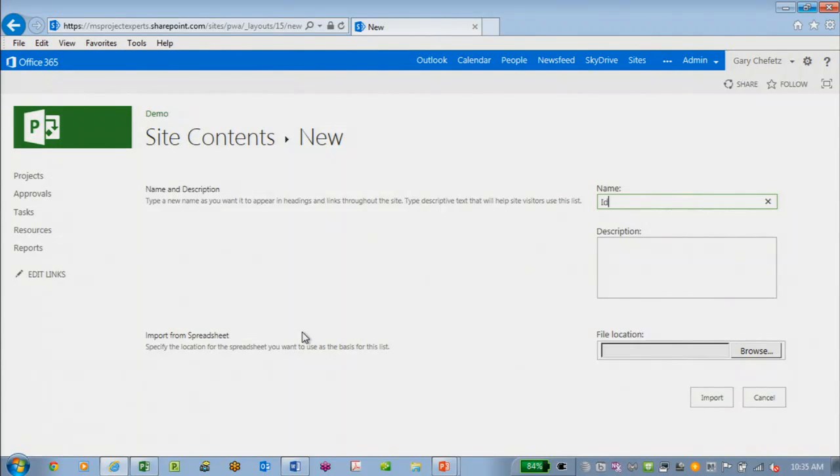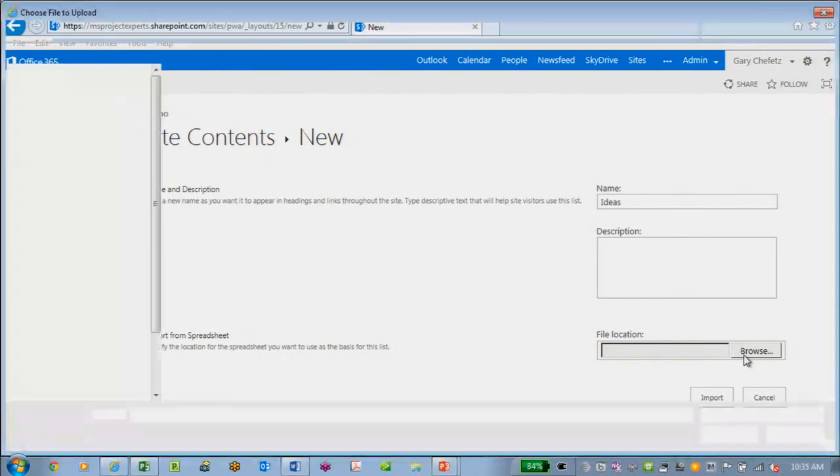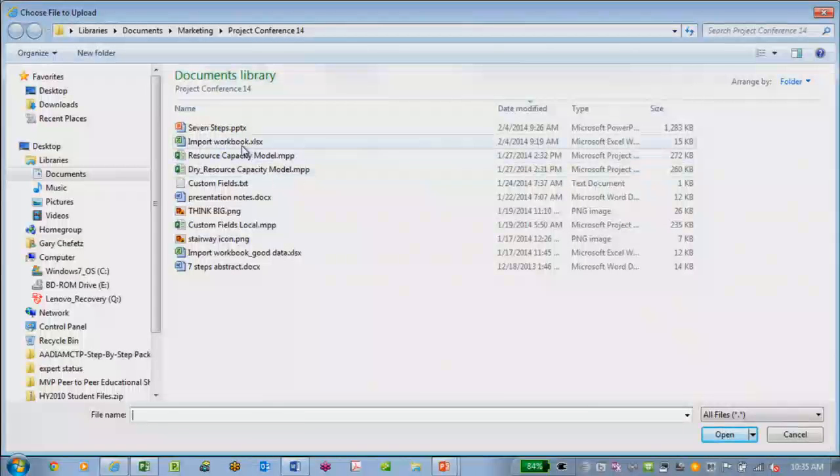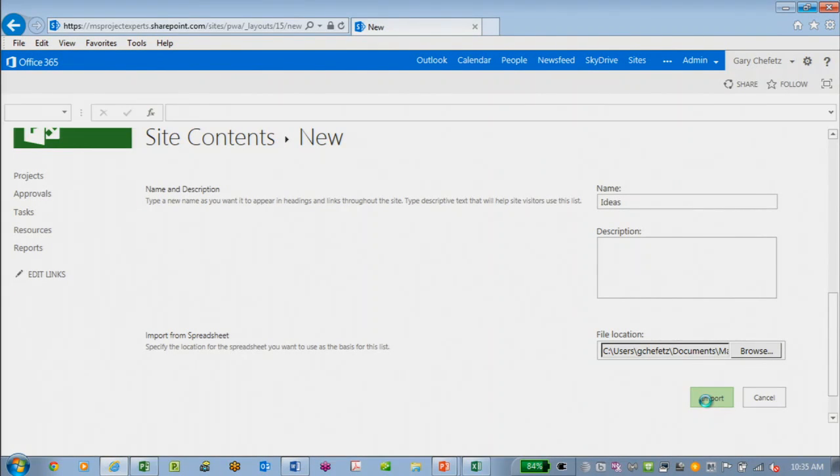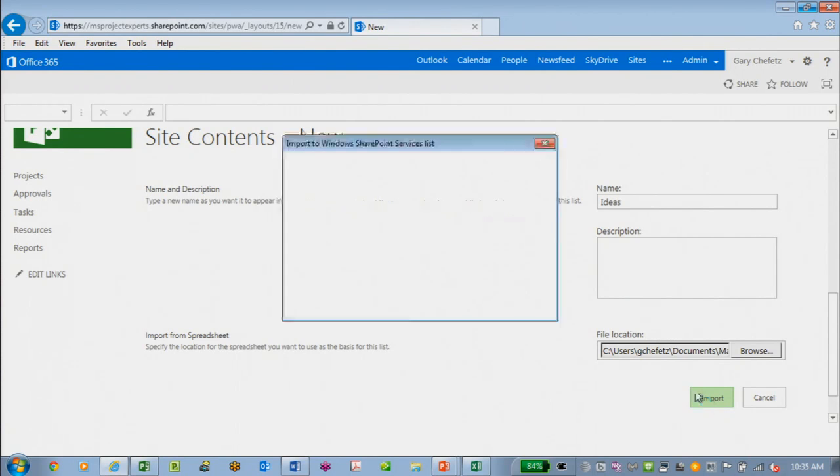I'm going to call this Ideas. This is going to create a list for me. I'm going to browse to my import workbook. Click the import button. Now I don't have a list here or anything yet, right? It's going to pop up a dialog in a second.